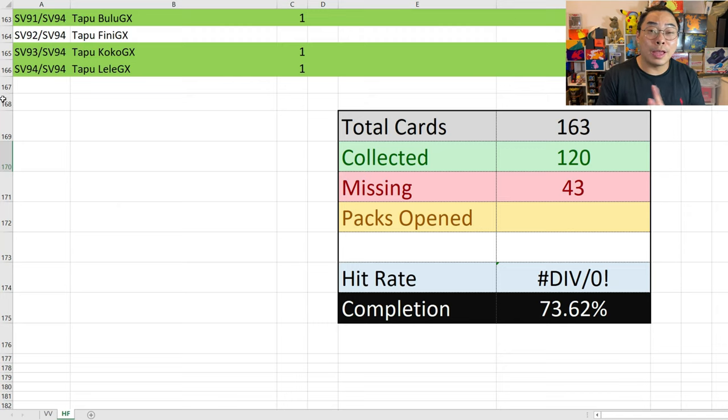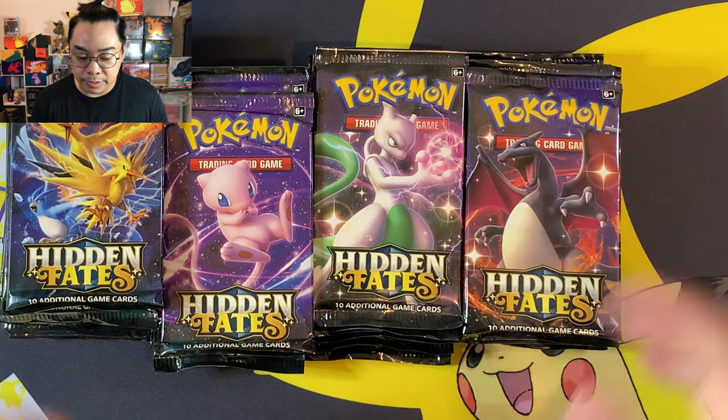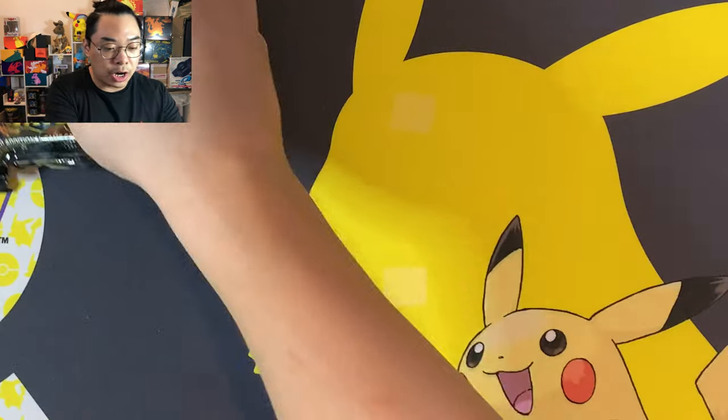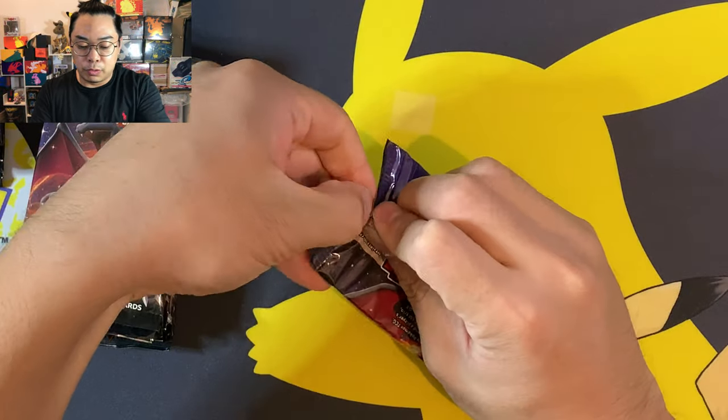I can't even remember how many packs we have opened so far, so we don't know what the hit rate is, but in terms of completion, we are at 73.62, 74% at the moment. Hopefully after today, we can bump that number up just a little bit more. All right guys, here it is, all sorted, 36 packs. Let's go with the Charizard packs first, as we always do.